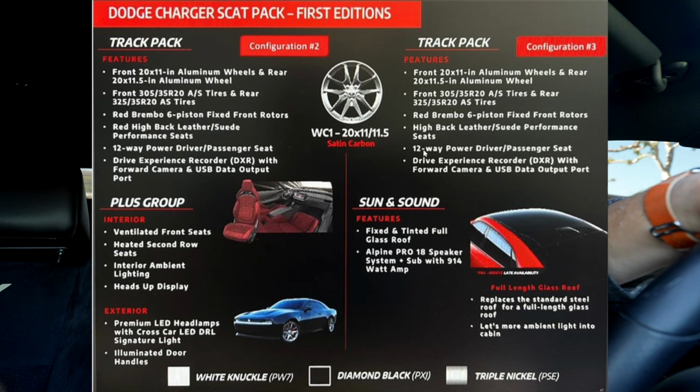And then it's got the full-length glass roof, which will likely look incredible. Replaces the standard steel roof for a full-length glass roof that brings more ambient light into the cabin. That is the first editions of this Dodge Daytona EV car that'll be hitting the dealers sometime mid-year, and the dealers will start getting their allocations and the horsepower locator and the configurator. All that stuff will come up.